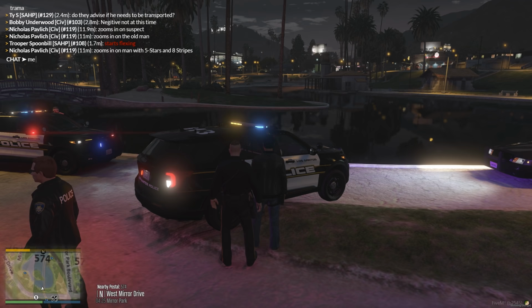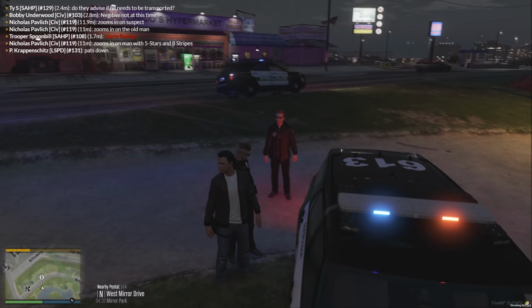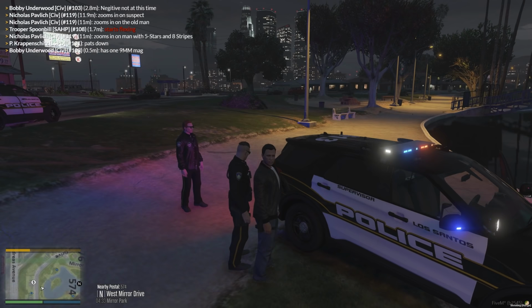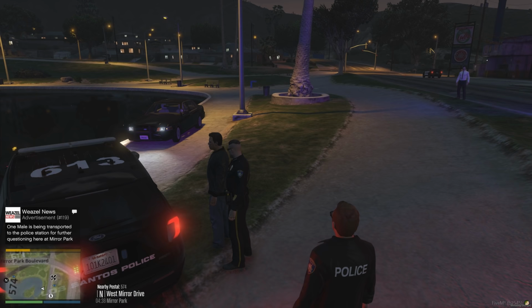And sir, I ran that plate as well as control, and we didn't get a return on it. We've tried about 5 or 6 different variations of it. Okay. Any reason why your plate wouldn't be coming back? It should. Do you know the special way to type it in so we can get a read back? If there is any zeros or O's or anything? Repeat. Oh, it's 0000.